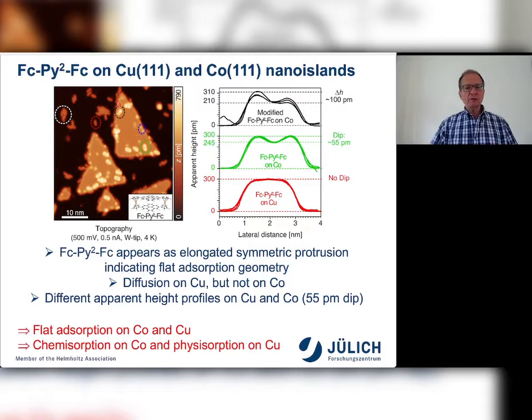Frequently, we also observe such asymmetric molecules which have an asymmetric cross section, and I call this the modified cyclophane molecule, and we'll come back to that later.